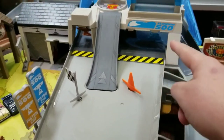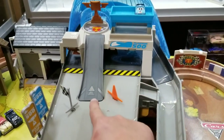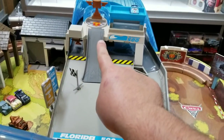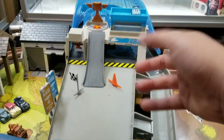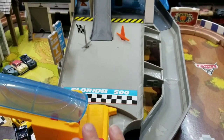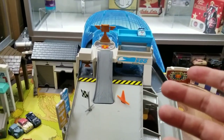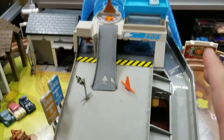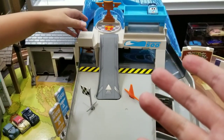So this is how you get everything started. You guys ready for this? This is the ramp. In order to win, you need to launch your car up the ramp and hit the Piston Cup. That's all you have to do. Easy, right? You would think, okay, just line it up, boom, and you win. That's it. That sounds super easy. Well, you are totally wrong. I did not see this coming.